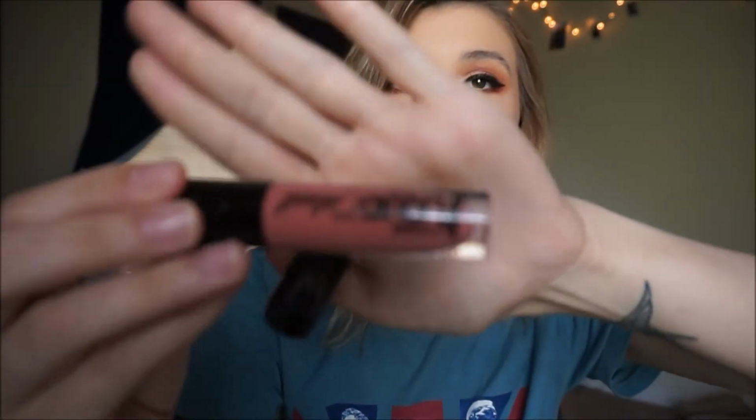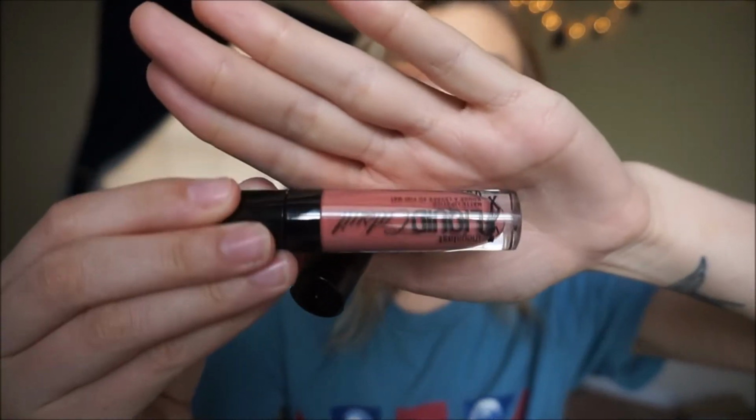I'd seen a lot of hype about these and how they're super long lasting. I have the peachy shade on my lips today, and it is called Nudist Peach. It's super pretty. I haven't had a chance to try this other shade. It's a little bit darker, still like a nudish color.